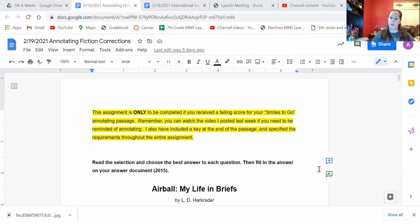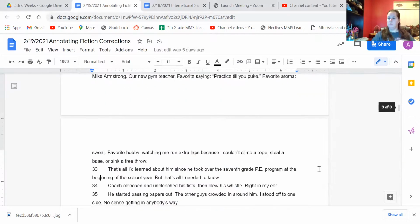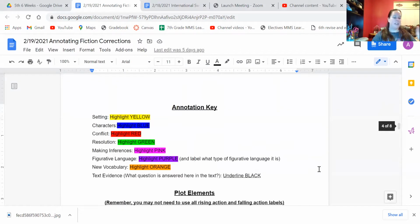So you're gonna read it, you're gonna do all your annotating. Coming down here, I've given you the key, because a lot of you, if you got a failing score, it's because you did not annotate at all. You didn't tell me who the characters were, you didn't tell me who the setting was, at all, nothing, nowhere is there any kind of annotating. So I've actually told you how you're going to annotate, okay?